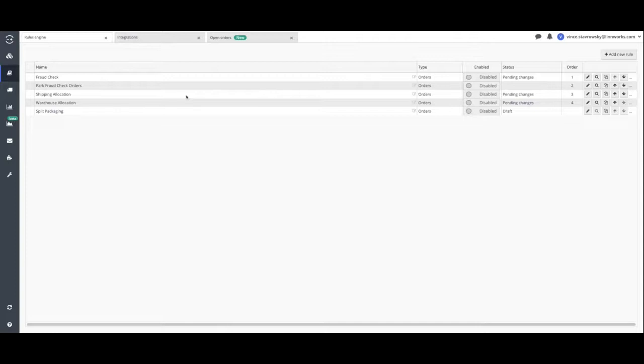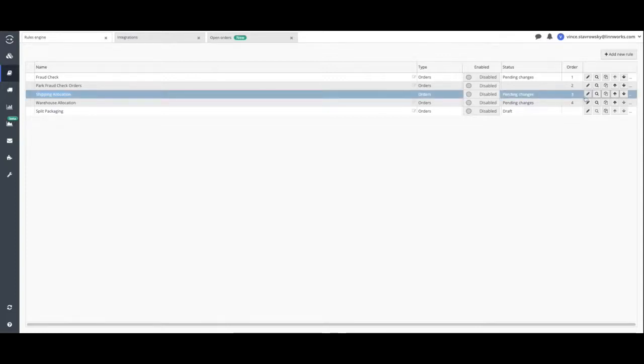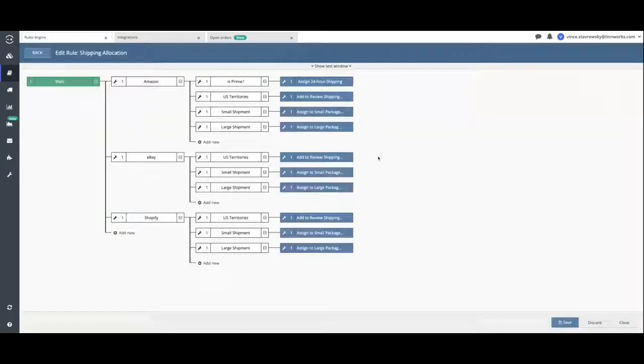So as an example of what we can do with these types of automations, I want to show you very quickly a shipping automation here. And if you've seen a Linnworks demo before, you've probably seen me talk about this. But if this is your first time, let me explain how this works and what's actually happening with this particular automation. This is an automation that we've built just for our demonstration site, but you as an end user would have access to this interface.